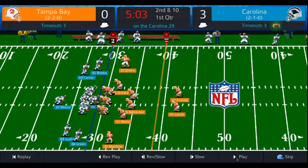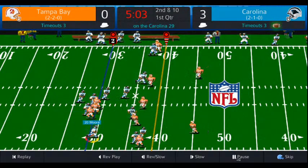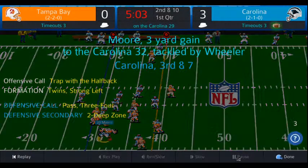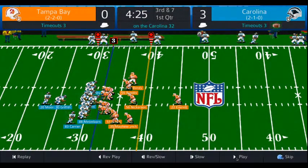2nd and 10. This time Carolina comes out 4 wide with Moore in the backfield. Beebe and Carrier to the top of your screen. Guilford and Green to the bottom. Here's the snap. And it's a handoff to Moore, who gets 3 yards and seemed to trip over his own feet. Says he was tackled, but it looked like he fell down.